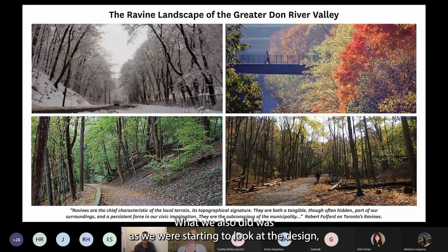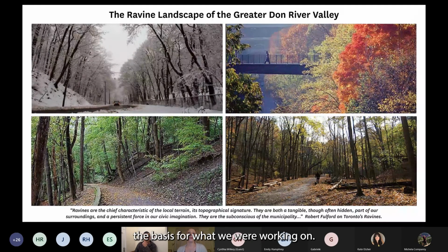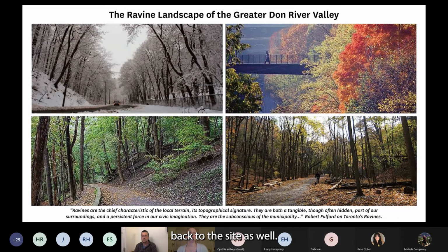What we also did was, as we were starting to look at the design, which we often do, is we go out to the context and understand what the larger kind of analog sites are that should be the basis for what we're working on. And so these are images of the Don River Ravine, which is really quite important in terms of thinking about how to take a site like the original Corktown Common site was, which was quite flat, and thinking about how to relate it back to the ravine system, which has this amazing forested area of it, but also the topography that starts to create these sheltered conditions, and how we can bring that back to the site as well.